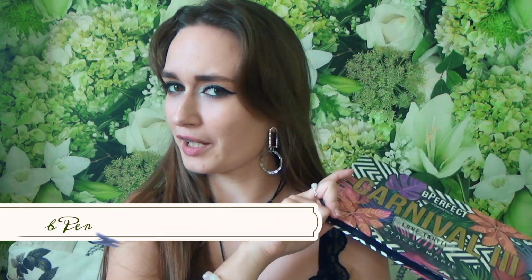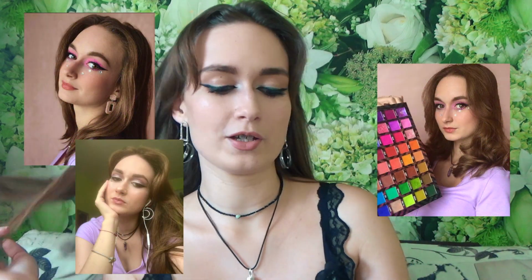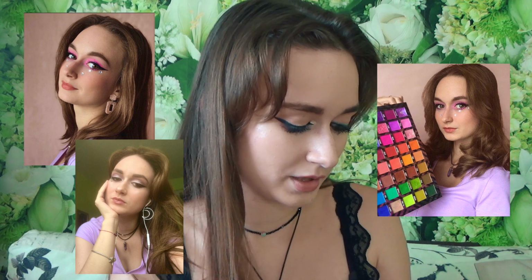Next, my favorite eyeshadow palette is also Carnival Tree Love Tahiti, I think you pronounce it that way, Stacey Mary. Look at the colors, they're bomb, very pigmented, and you can do different eye makeup with them, like different shades. Look, there's a lot of pink shades in this palette and they're all really pigmented. I'll put some photos here so you can get a sense of what each palette does, because they're honestly amazing.